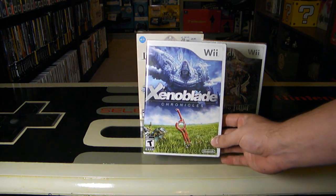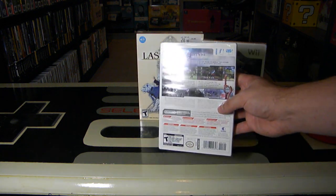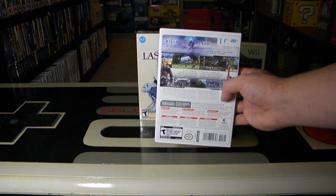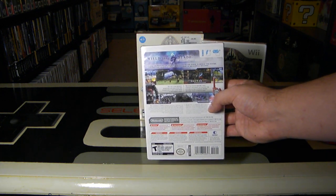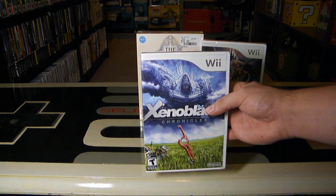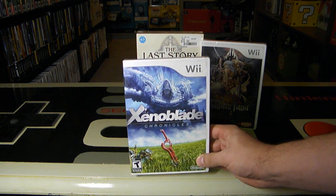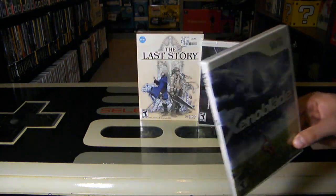This copy anyways is still factory sealed. I'm going to keep it factory sealed, but this game actually did release in North America almost a full 2 years after the release elsewhere in the world, in Japan anyways. It came out in 2010, June 10th, in Japan, but in North America it was released on August 6th, 2012. It currently has a Metacritic score of 92%, making it one of the best games on the Wii, definitely, and if you've never played it before, you owe it to yourself to try and find a copy of this if you can.